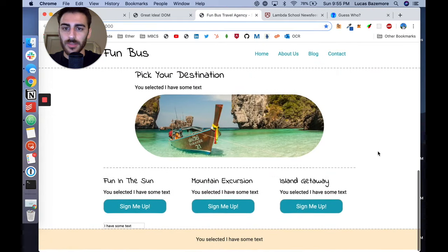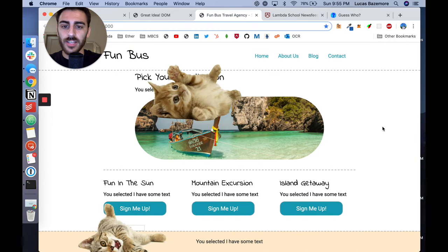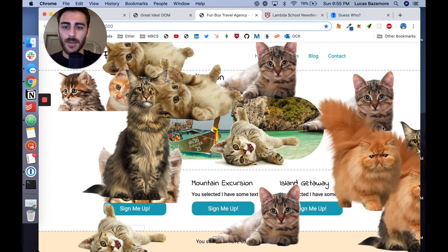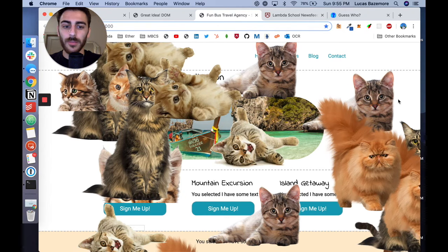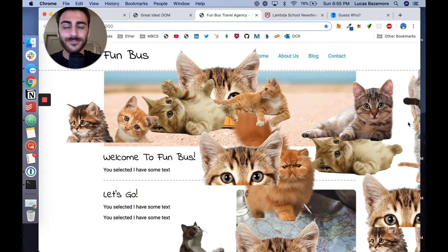Grabbed all the text elements. And then my absolute favorite one, back to the 90s, on a key down event, it adds a cat. So if I click away, tap on the keyboard, all I do is create a bunch of cats that are rendered to the screen, which is what better fun than that?